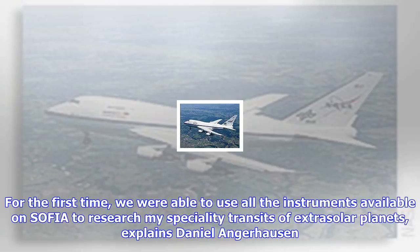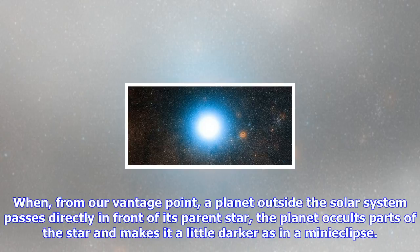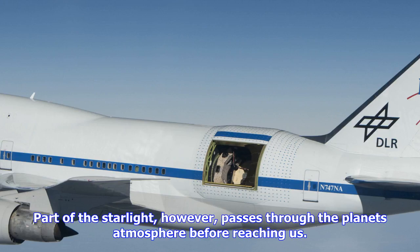When we observe these transits from the ground, even from the best locations in Chile or Hawaii, the light not only passes through the exoplanet's atmosphere, but also that of the Earth, which jeopardizes our readings, explains the scientist. That is why it is so important for us to get up high with SOFIA. Daniel Engerhausen in front of the flying observatory.